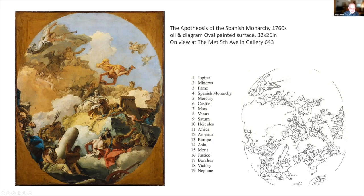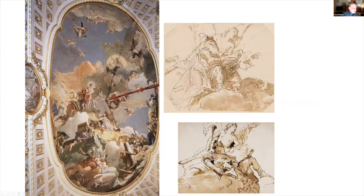And I just found this diagram really a lot of fun. I got this from the Met, the pieces in the Met. Okay, and here's one more of the ceilings from Spain. I don't have the dimensions on this one, but you get the idea.